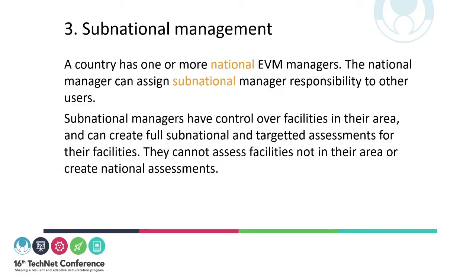The third benefit that I mentioned is this concept of subnational management, and it applies primarily to large countries such as India or China, or those with very decentralized administrative structures. In these situations, the subnational manager becomes someone who has importance in the EVM system. EVM supports this devolved system whereby a national manager can assign full subnational management of that area of the country to a subnational manager.